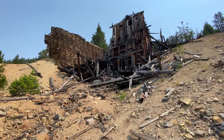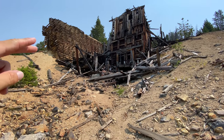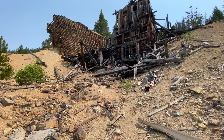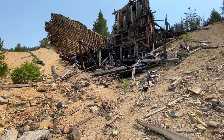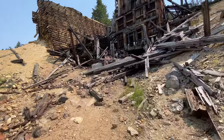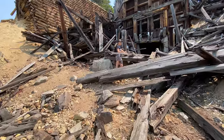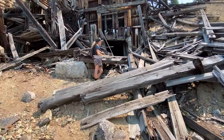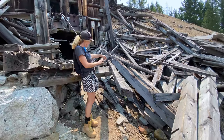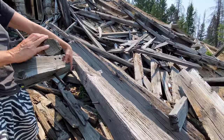At the bottom of this very imposing structure, you can see at the bottom, just to the right of Andrea, those are two ore chutes. I found some square nails. Really? Lots of them. I don't particularly want to venture in because I don't want to damage any of the structures and it looks a little bit precarious. But hey, look at these. All square nails. Oh wow, the whole board.